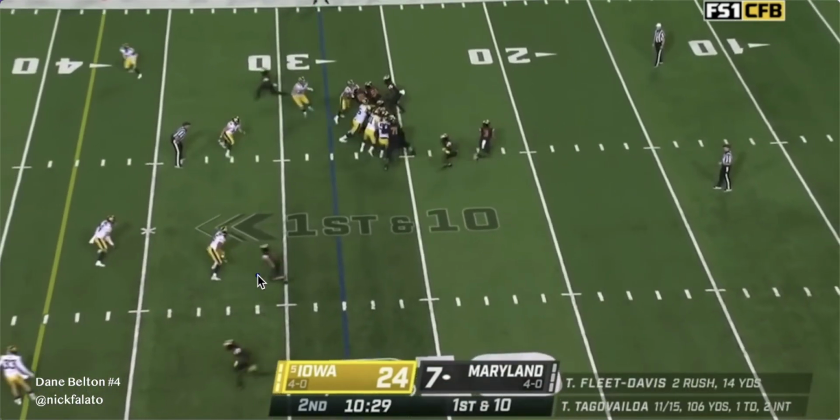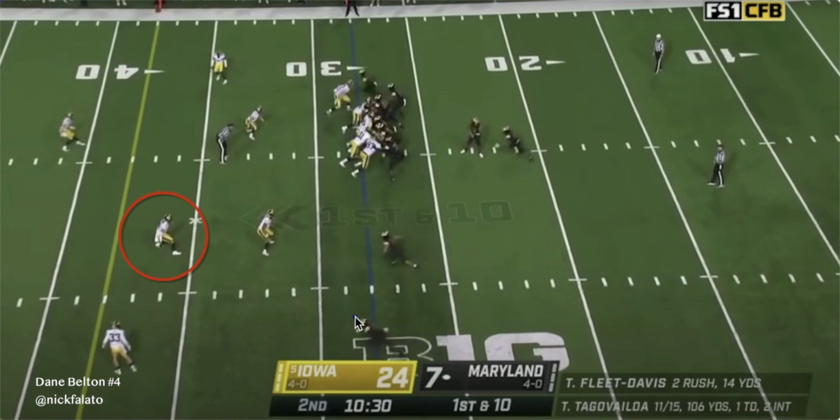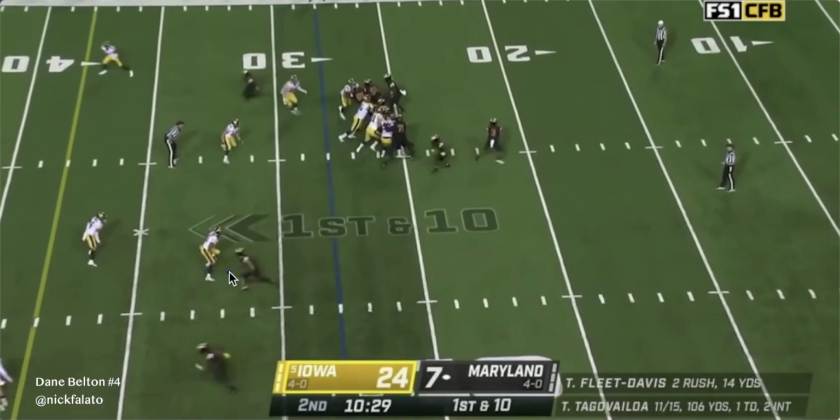This is kind of like a Yankee concept, only it's not necessarily a 2-man route concept because you have a double clear route that's happening here. But what I mean by the Yankee concept is you're going to have the deep crosser go into the area where the 2 vertical wide receivers cleared out. But Dane Belton doesn't get fooled here.